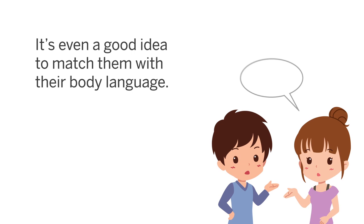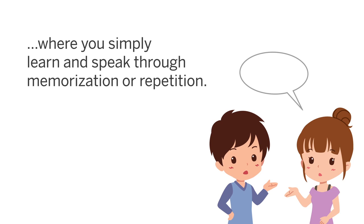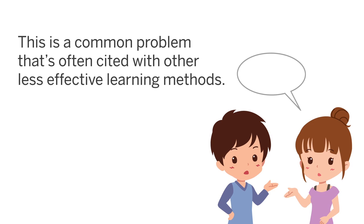This degree of imitation will probably feel weird at first, but it reinforces fluency in the language and breaks you out of the parrot trap, where you simply learn and speak through rote memorization or repetition. This is a common problem that's often cited with other less effective language learning methods.